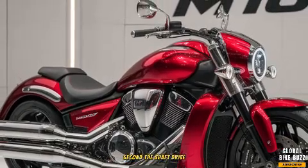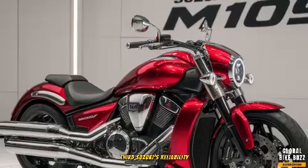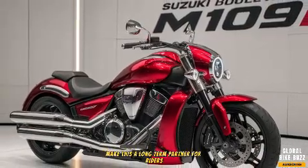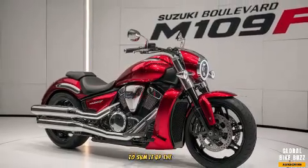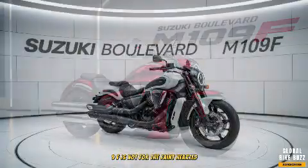First, that combination of muscle cruiser looks with sports bike-like performance. Second, the shaft drive, a rarity in this class and price point. Third, Suzuki's reliability and relatively low cost of ownership make this a long-term partner for riders who want both performance and durability. To sum it up, the 2025 Suzuki Boulevard M109F is not for the faint-hearted.